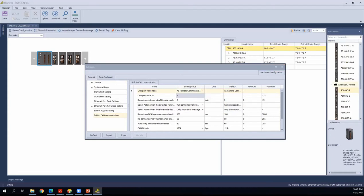Thank you for the question. We have one question: is there a specific order to follow when adding I/Os, e.g. analog first or communication first?